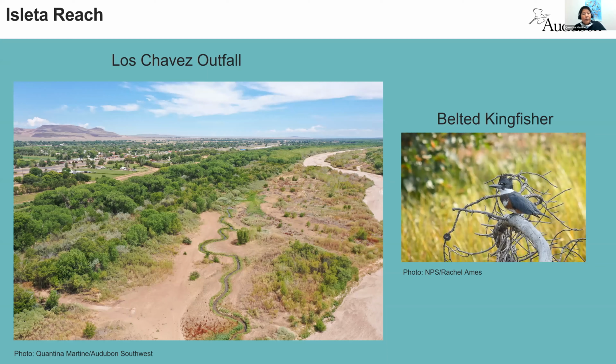And with this one, when we were out there collecting data, we were able to see some really great birds, and one of them was the Belted Kingfisher here to your right, a cute little guy. We definitely saw quite a few of those there, and I'm sure that they're using this outfall for fish because that's their main diet.